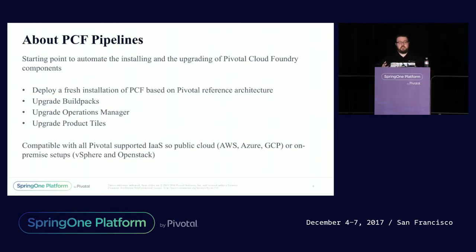One thing that you are going to need with the PCF pipelines, not only to clone this repo, but you're also going to need your environment variables, because you're going to need the information customized for your environment, like IP addresses and network names and DNS names and all that, to be stored and to be pushed up at the same time when you push up these pipelines.